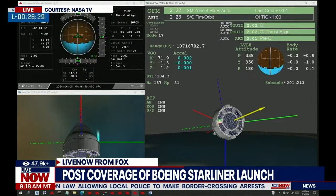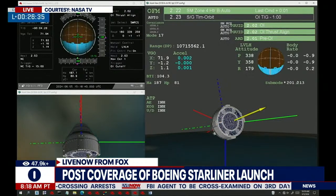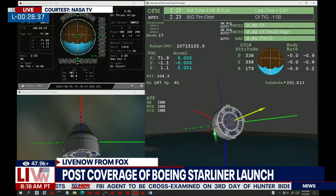Starliner, good config for the OI burn. Good config for OI. And good config from the OI burn.